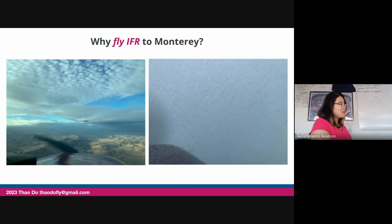And then suddenly you go into solid, complete IMC. Can't see anything. And oftentimes in Monterey, you might see that. Monterey is located near the coastline, so there's the marine layers that often come. And it'll come in the morning, and it'll come in the late afternoon. So if you fly in the middle of the day when it's really hot, the marine layer in the clouds gets burned off. But usually early morning or afternoon, the layers start coming in.